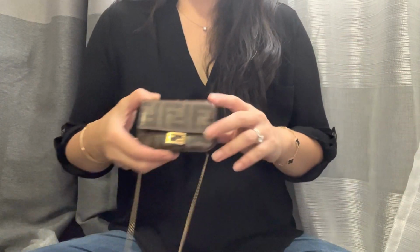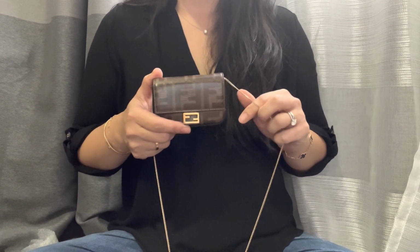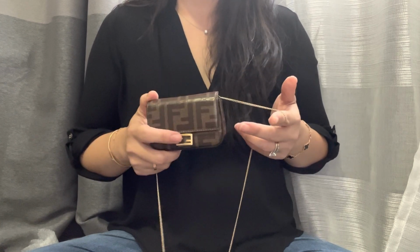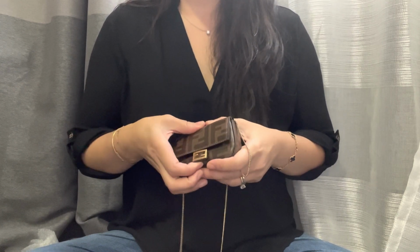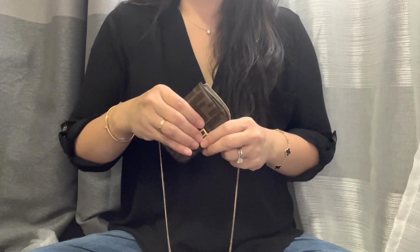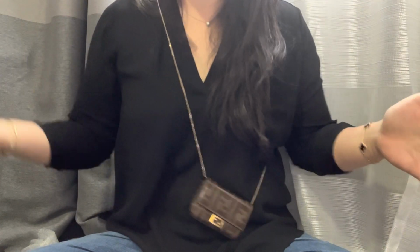So the next bag is technically not a bag, but I do have to mention it because it is this little cutie right here. This is the Fendi Nano Baguette. You guys know I love this piece. This is a daily piece for me just because it's actually more like a wallet, but with the added bonus of having a chain. So I just go out the door and don't even have to worry about it.